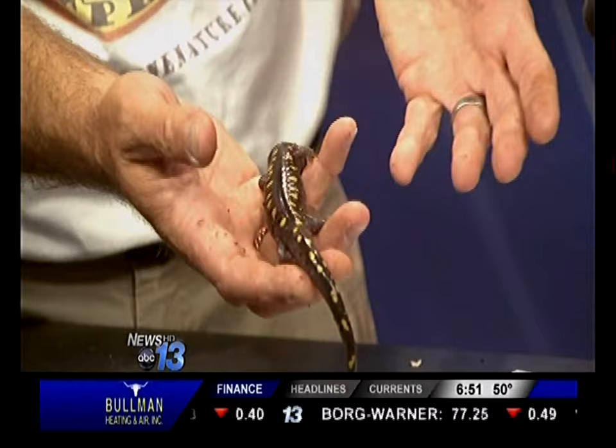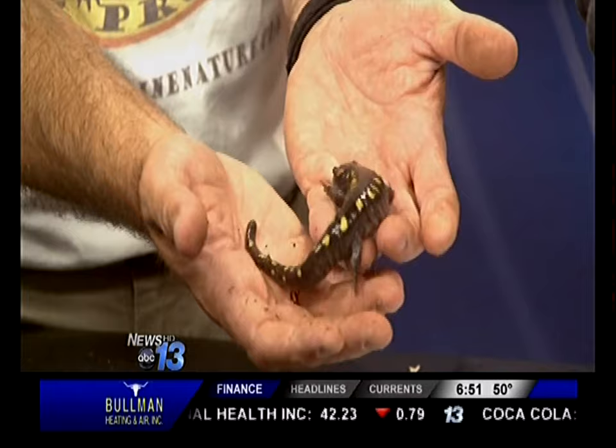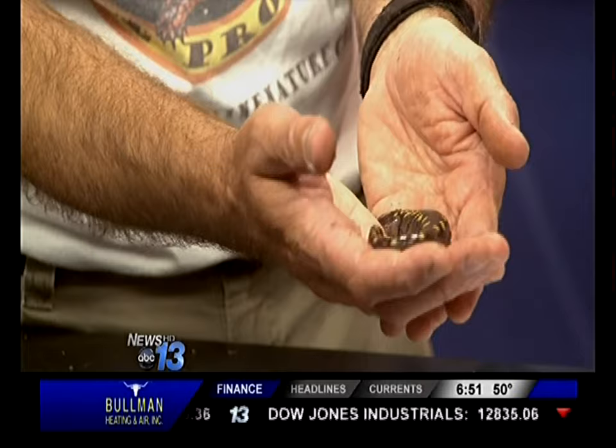And this is a spotted salamander. Spotted salamanders are quite common here in the mountains, but you will probably not see them very often because they're nocturnal and they live underground in burrows.